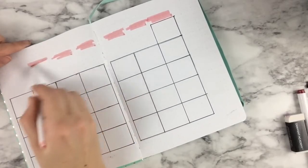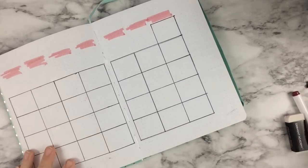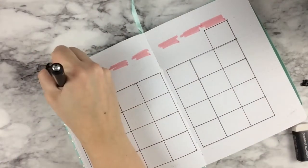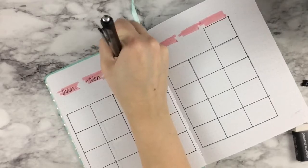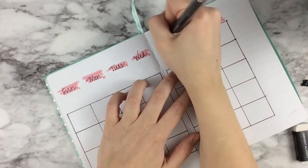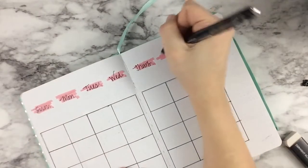For my days of the week headers, this month I did this last month as well. I'm doing kind of like a swatch. So I'm laying down the lighter pink first, and then I'm going to just go over very quickly and abbreviate the days of the week. I found that when I write quickly and don't spend a lot of time thinking about it, my handwriting actually does look better. I don't know if anybody else is like that.